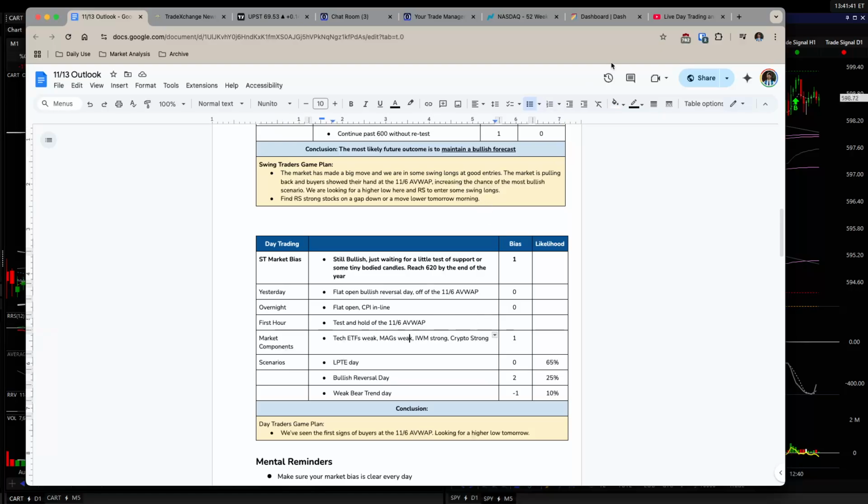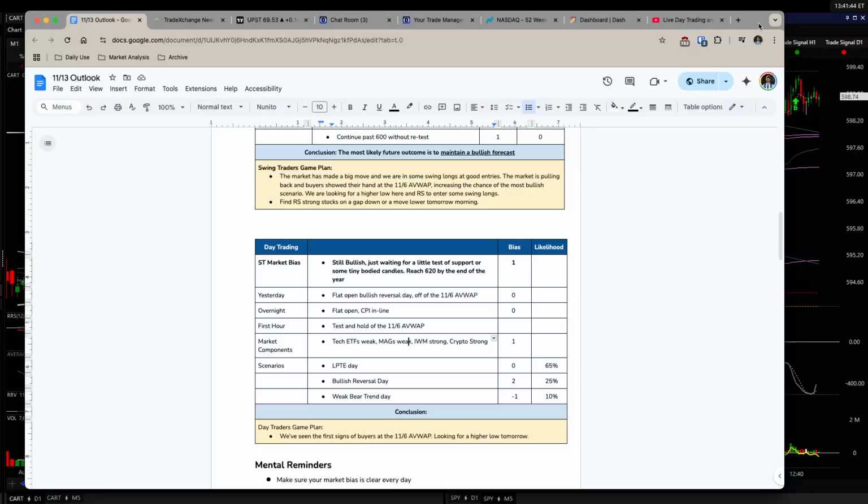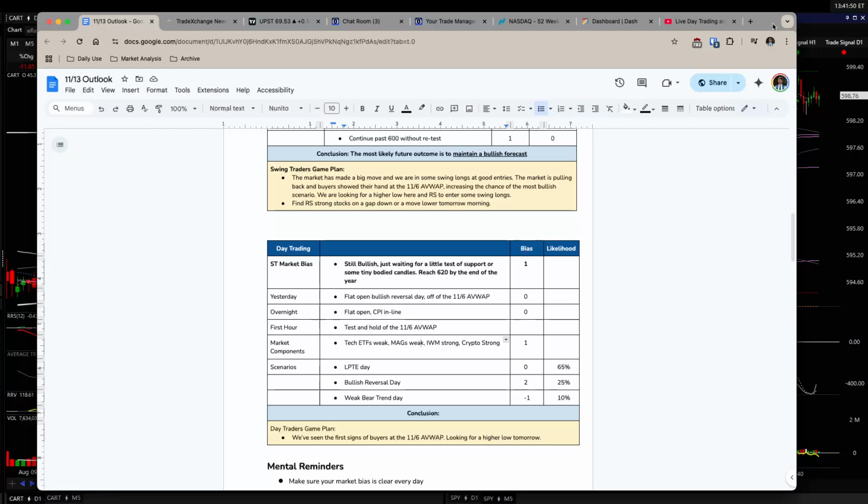And in terms of components, the tech ETFs were weak earlier. MAGS was also fairly weak. IWM and crypto were pretty strong. That might have changed later in this day.